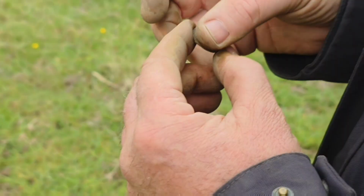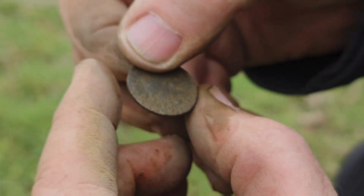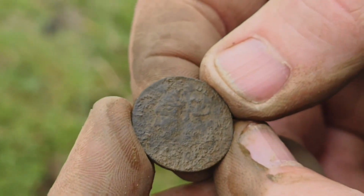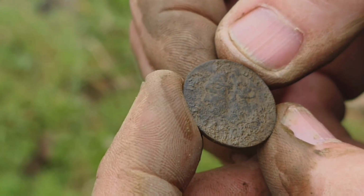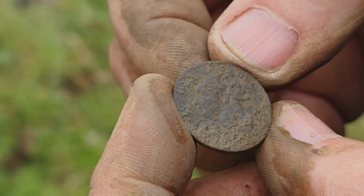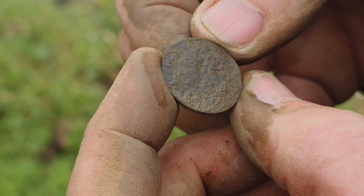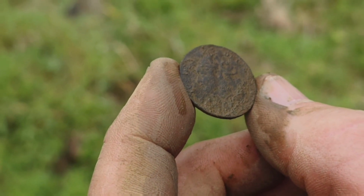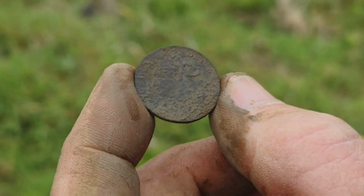Oh, what's Lee got now? George III. Pretty sure it's George III. Yeah, it looks like George III, pointing to the left. It could be George the Fourth. I'm trying to remember which way around the heads go. I thought George III points right. Yeah, George IV will point left. So it could be George IV then.